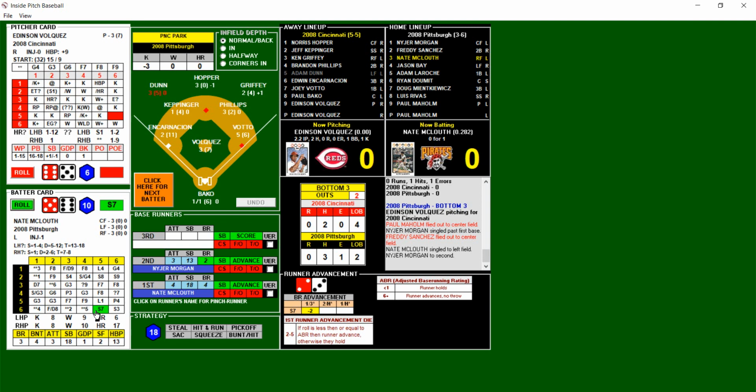So with that, Morgan, let's see, does he advance? Rolls less than or equal to his base running rating, which is a 2. Dice roll is a 2, and he advances to third. So the Pirates have a runner in scoring position with 2 outs, runners on the corners. That's going to bring up Jason Bay.